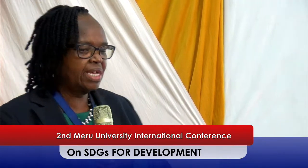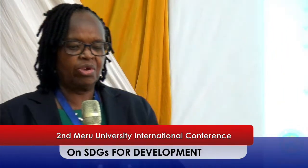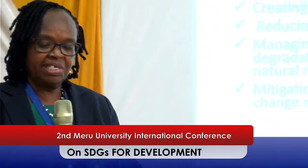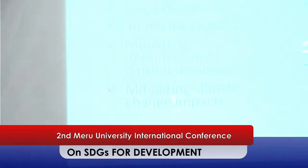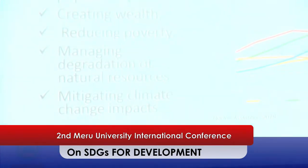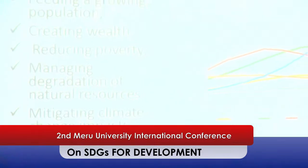So we did this work in 2 counties, in Bomet and Tharaka Nithi. And for my introduction, we are saying that Kenya's agriculture is central to meeting challenges of feeding a growing population, creating wealth, reducing poverty, managing degradation of natural resources, and also mitigating climate change impacts.